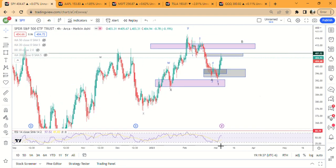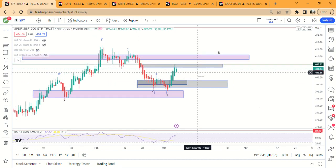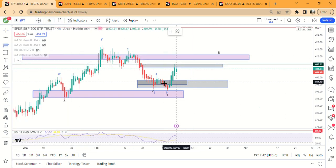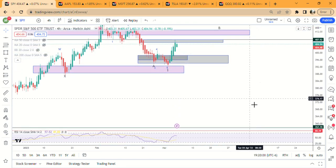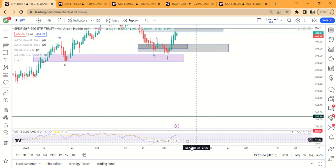The other possibility, depending on what this is, it looks like an impulsive move to me, but it could be a second wave too. If it's a second wave, and this is 5 waves, which on lower time frames looks like it could be, then it's already retraced to basically the 0.61 fib. Then we're looking down here at like 376 for a third wave, and potentially all the way down here to 360.